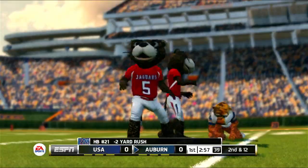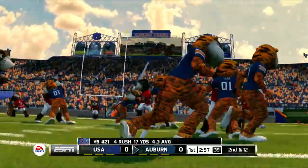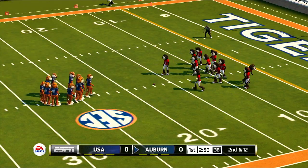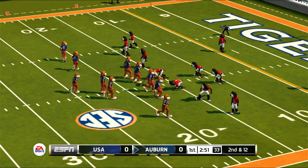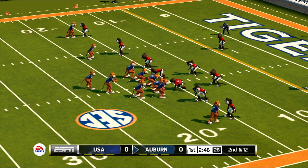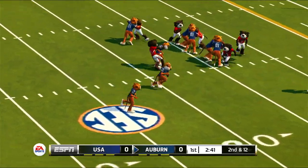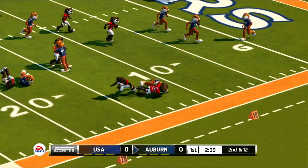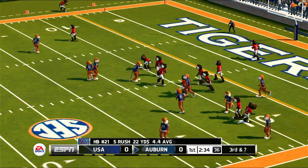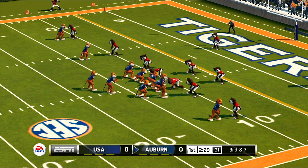Well, the question now is, how will they respond after losing a couple on that run? That'll bring up second and 12. From the 17-yard line, it's second down. Good outside run there. That makes it 37.